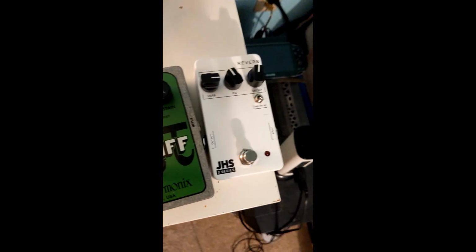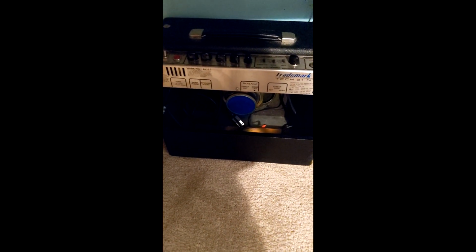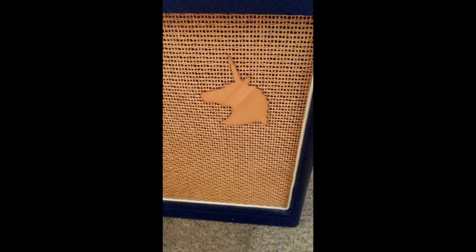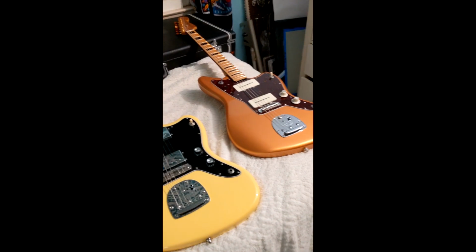But yeah, same amp, just the Tech 21, kind of just doing its thing. It's got a wooden unicorn sticker on it now. But aside from that, pretty typical standard stuff. Nothing crazy.